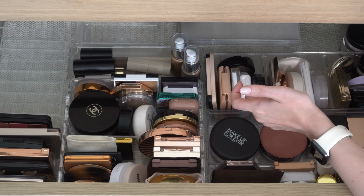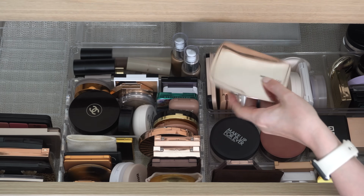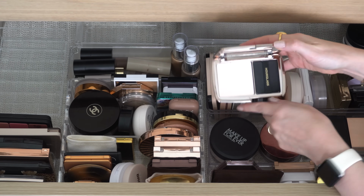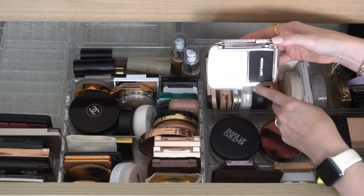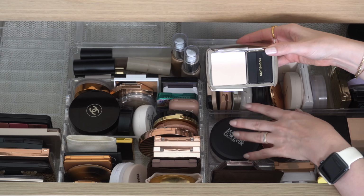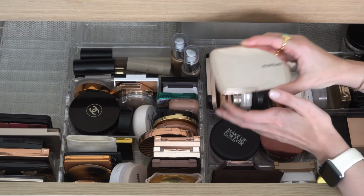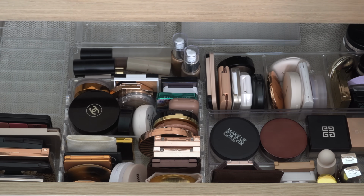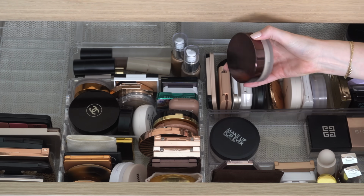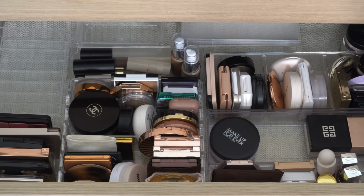This is an extremely blurring powder, but I really want to use it some more, so I think we'll throw that in. Maybe the Hourglass powder also. So this is the Vanish Airbrush powder. And I'm still kind of gathering my thoughts on this. I feel like I haven't used this one enough to really say how I feel about it. So I think I will also put that in, and then I'm trying to decide if I want to put anything else in. I've definitely been very into powder recently. I might even put in this Hourglass Veil, the loose version, just to have another option. So that should be good for powder.